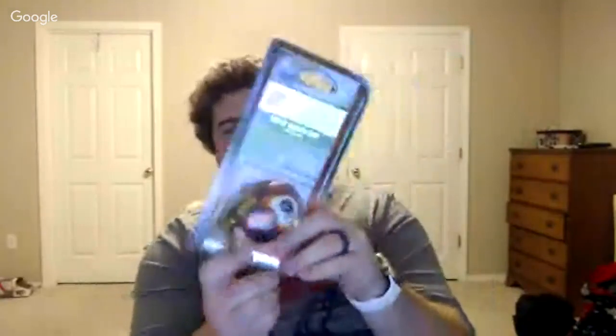It kind of reminds me of Minecraft. Got this little guy on here. Kind of reminds me of Minecraft in a way. I don't play Minecraft. I did a long time ago, but I don't anymore. A lot of people play it on the computer. I never really had a computer to play on.